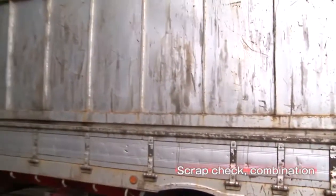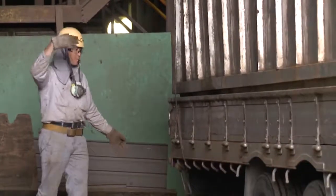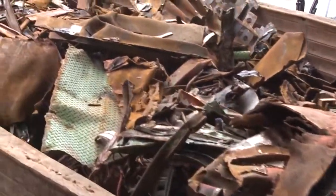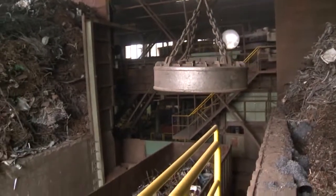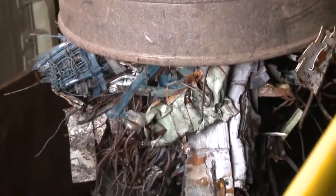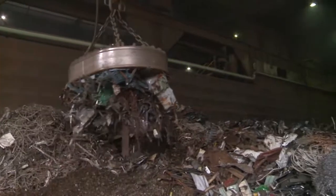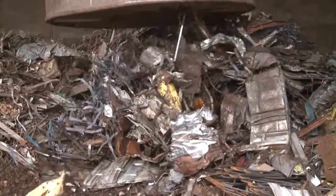The materials which pass the reception inspection are taken to the scrap yard. Most of these materials are iron scrap generated from people's homes and factories. There are various types, including steel, which was used as frameworks for buildings, collected recycled cans, and mill ends of iron plates, which were used to manufacture automobiles. The gathered iron scrap is dropped off using a magnet crane and then sorted in the yard into classes.